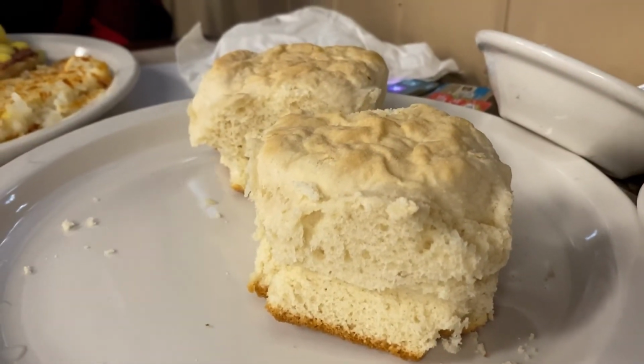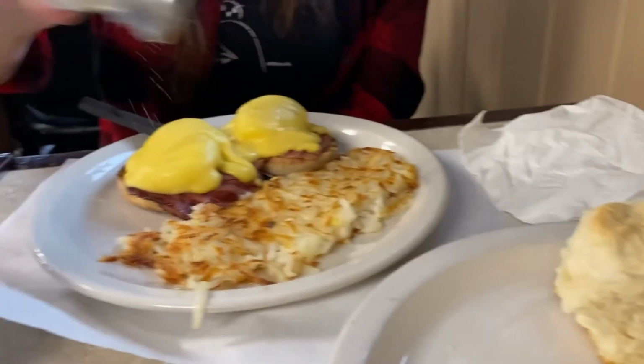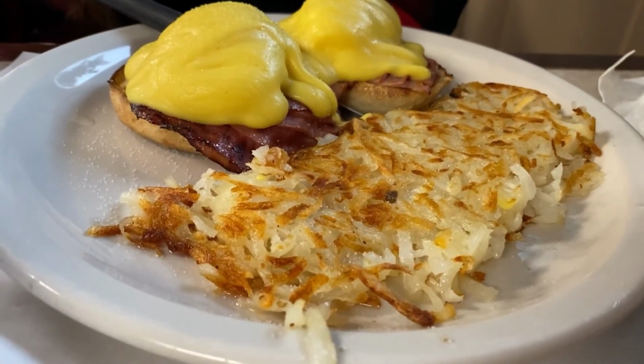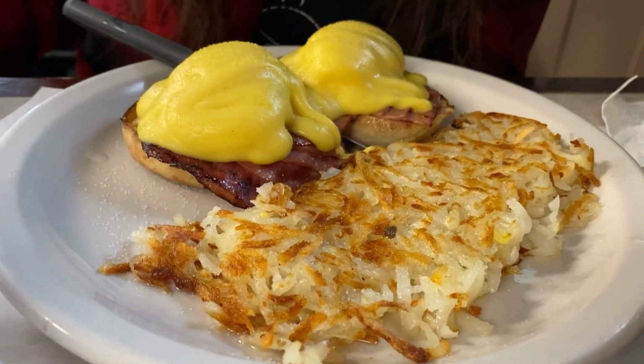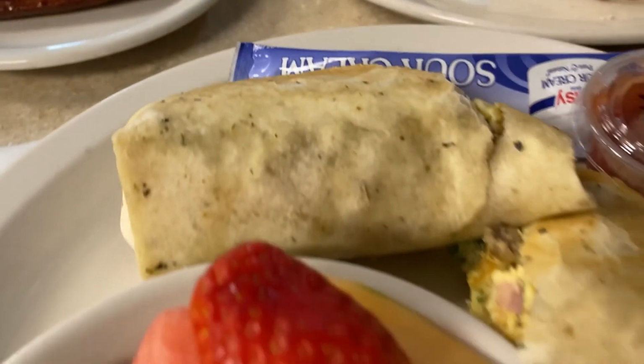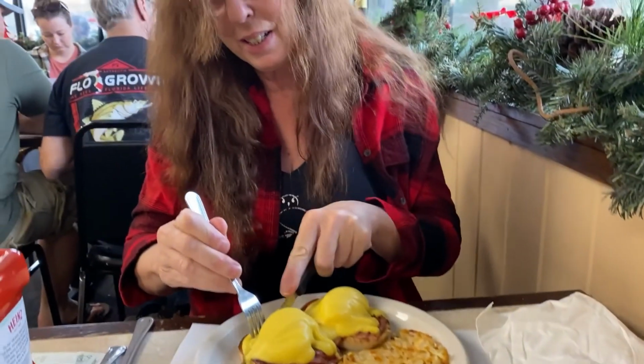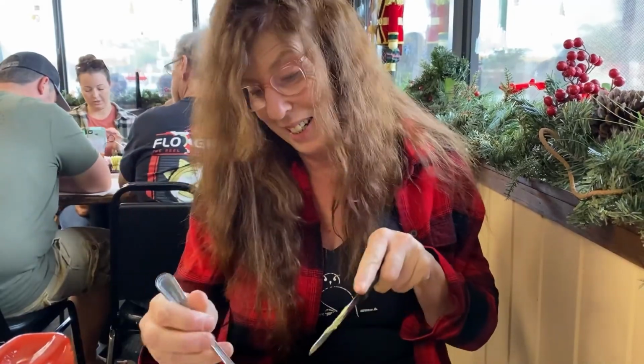All right, look at these biscuits. I know. Huge, aren't they? And you got eggs Benedict. Yep. Now, what did you get in your eggs Benedict? Is it bacon? It looks like bacon. It's ham. I got the smoked sausage breakfast burrito with some fruit. Looks really yummy. It does. Are you happy so far? Yes. Good.